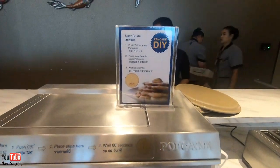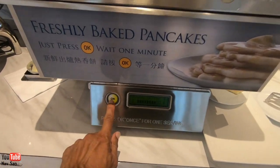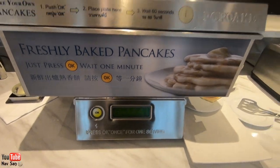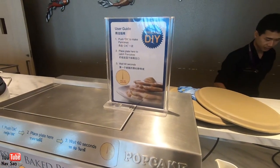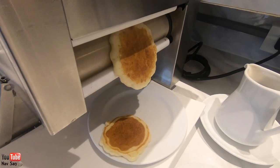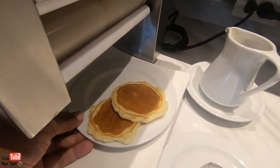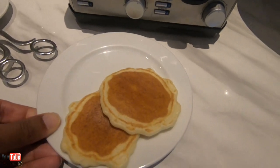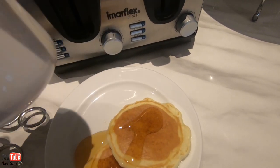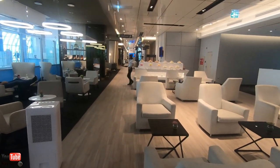And they've even got a pancake machine. Now, I've seen one of these before in Hong Kong, really good. Just press that, if you want one, it takes about 60 seconds. So you can see there, I've already made one. I really like this lounge. It's nice and peaceful, quiet.